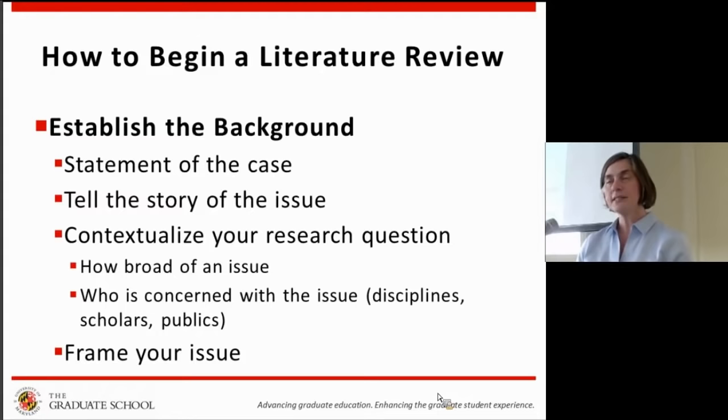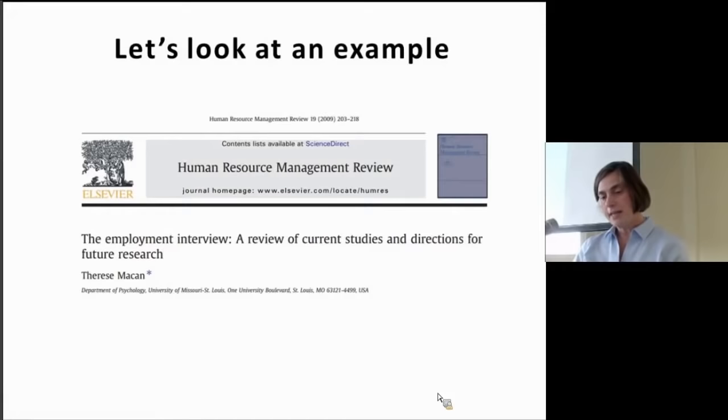So you're really thinking about how you frame your issue, how broadly or narrowly you're framing it, how you're telling that story. And I'm going to look at an example here from Business. This is a review article: The Employment Interview, a review of current studies and directions for future research. So it's about doing an employment interview, something you probably all had to do at some point.